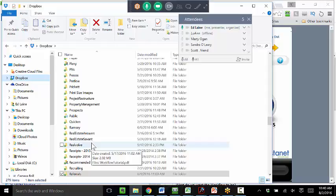It's constant, on your laptop. As soon as you have the internet, everything will sync automatically. Exactly. So you basically have a folder on your computer for Dropbox and OneDrive.